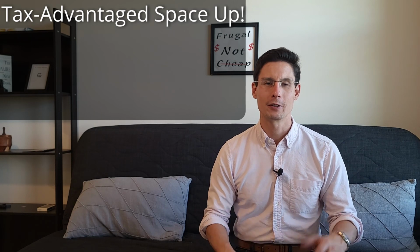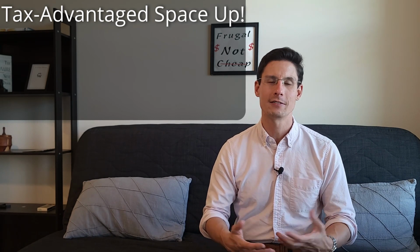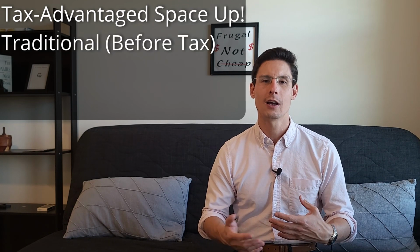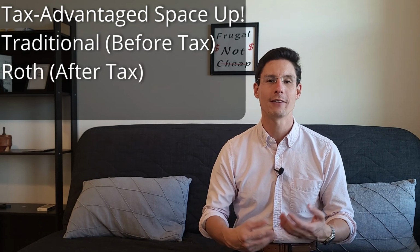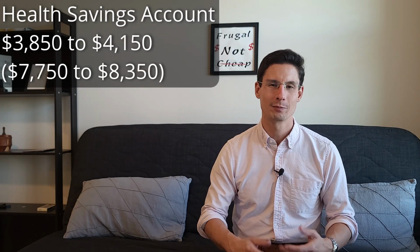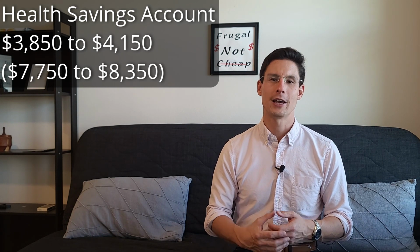Now let's take a look at the increases in tax advantage space that we have for 2024. What I mean by tax advantage space is the amount that we contribute to accounts that have some kind of tax advantage status, either that they're like a traditional IRA or 401k where we can put in money before taxes, or like a Roth account where we can put in money after taxes. First off, an account that I wish I had but I don't have, which is a health savings account. The limit for individuals has gone up from $3,850 to $4,150, and for family up from $7,750 to $8,300.